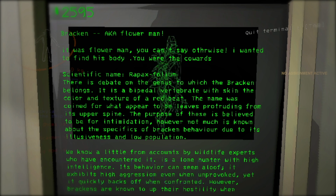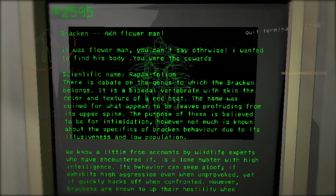The purpose of these is believed to be for intimidation. However, not much is known about the specifics of bracken behaviour due to its elusiveness and low population. We know a little from accounts by wildlife experts who have encountered it. It is a lone hunter with high intelligence.